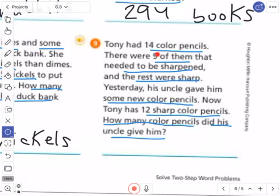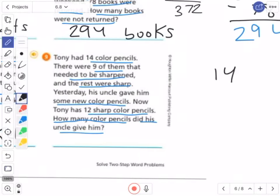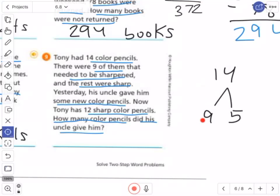Okay, Tony had 14 color pencils. There were 9 of them that needed to be sharpened, and the rest were sharp. Okay, well, we're going to do that part first. We're going to do another math mountain. So he has 14 color pencils. 9 needed to be sharpened. Some were not. Okay, well, I know that answer then is going to be 5, because 14 minus 9 equals 5. We're part total, so if I want to get the top, I do 9 plus 5 equals 14. To get that spot where the question mark was, I did 14 minus 9 equals 5.